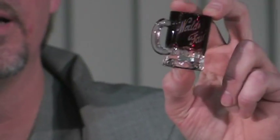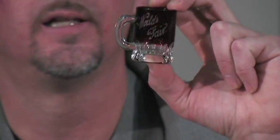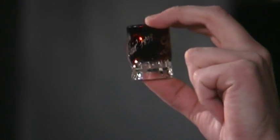The smaller one is from the Columbia Expedition. It's marked 1893 on there. And this little mug right here is around $25 to $30. They made a lot of these. Even though this is over 100 years old, they made quite a few of these. The rarest of all would probably be the 1904 St. Louis World's Fair.